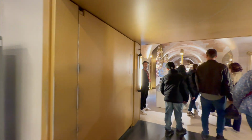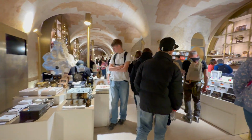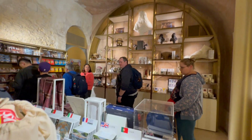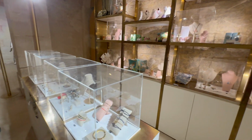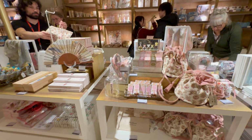Just as you get ready to exit the palace, you can go through the bookstore here, and they have a very good selection of memorabilia. Should you choose to buy something to take back home, we of course picked up a couple of different things to take back. But of course, it's a nice place to just browse and spend some time.